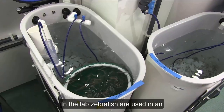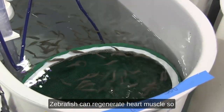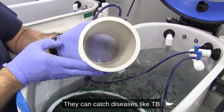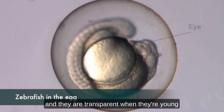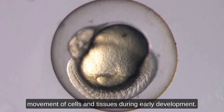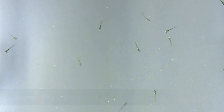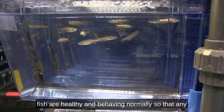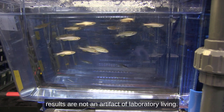In the lab, zebrafish are used in an astonishing variety of research. Zebrafish can regenerate heart muscle, so they're used in heart research. They can catch diseases like TB. And they're transparent when they're young, so they're ideal for following the movement of cells and tissues during early development. But whatever the field of research, it's important the fish are healthy and behaving normally, so that any results are not an artifact of laboratory living.